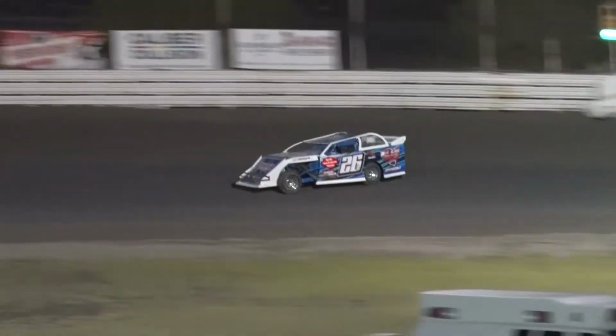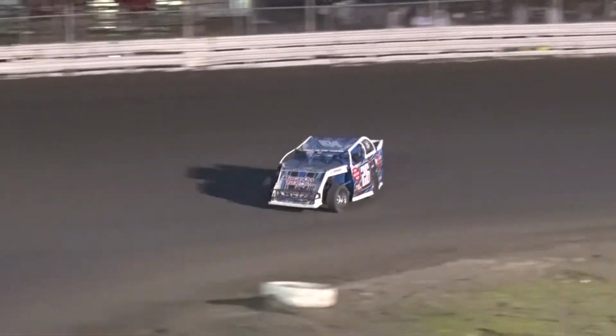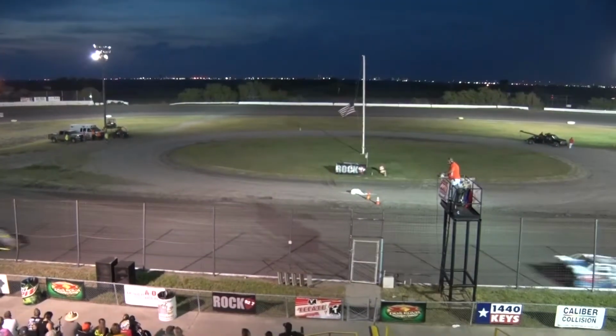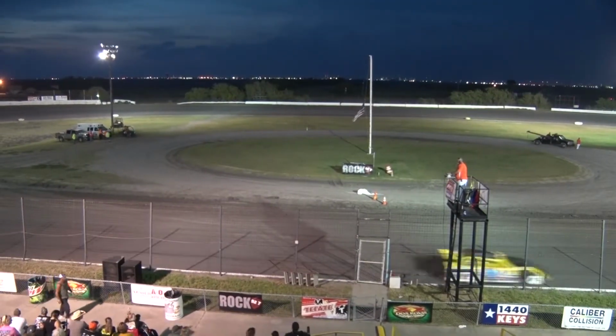Bowen now very snug on entry. Flanagan all the way to the top side of the racetrack. Not going to have enough to get around and make the move for third. Checker flag going to be out this time around. The win going to go to J.J. Jennings. Second spot going to be Dustin Butcher. And Bowen going to round out the podium in third.